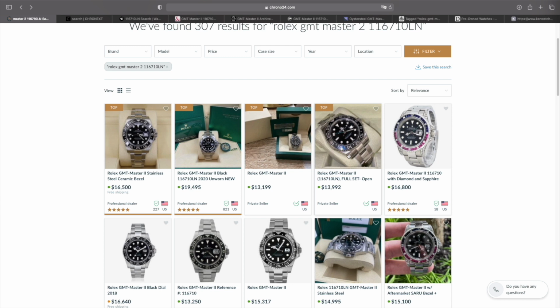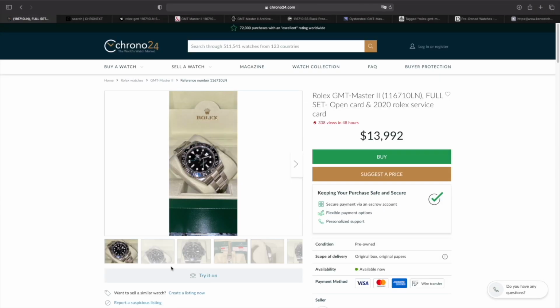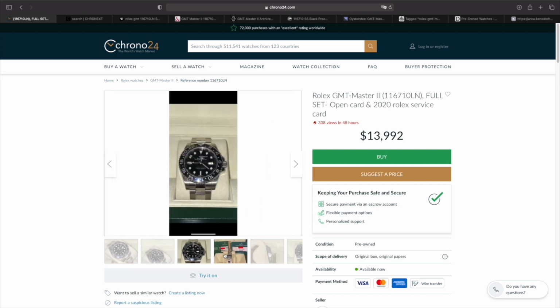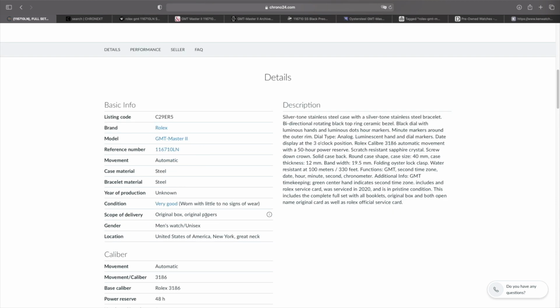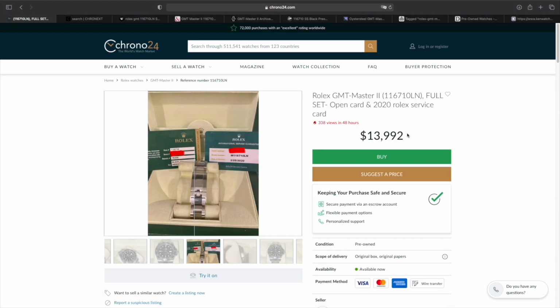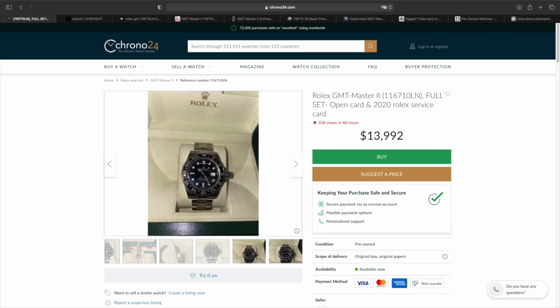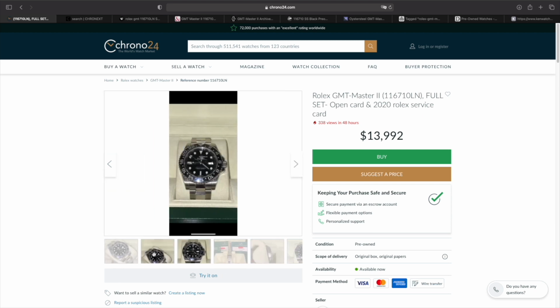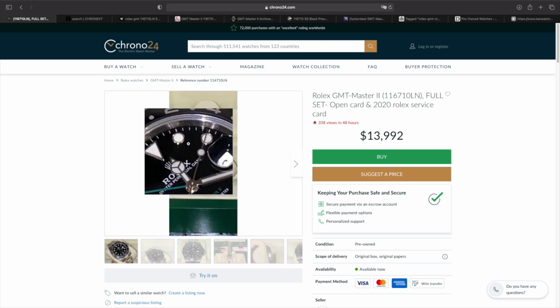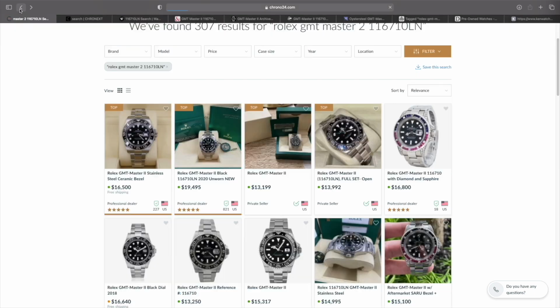Now, if we take a look at some other pieces, this doesn't look to be in that great condition. It's got a 2020 service, but it's an older card, as you can see. We don't know what the year of production is. Now that's kind of pointless. It's very difficult to buy a piece, especially one of these, without knowing the year of production, because that is a huge factor when it comes to the value of the watch. So you don't know if this is a good deal or not. So let's skip over it.